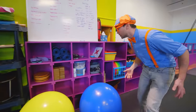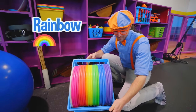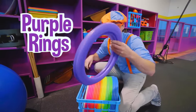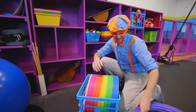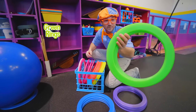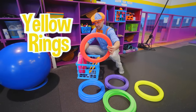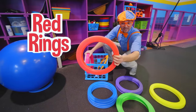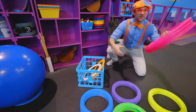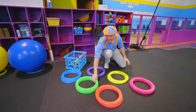There are so many cool things. Whoa, what are these? Wow, kind of looks like a rainbow. Whoa, yeah, we have some purple. Whoa, purple rings. Check it out. Then we have some blue rings. We have some green rings. We have yellow. We have some reddish rings. They kind of look orange. Let's just say they're red. And we have some pink rings. Whoa, that is so cool. They're so colorful.